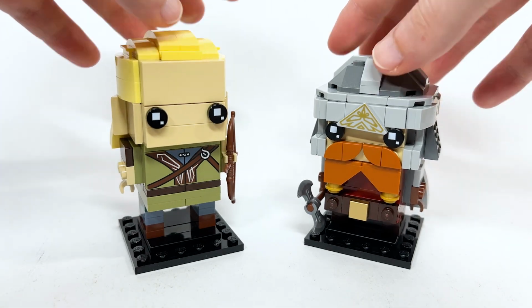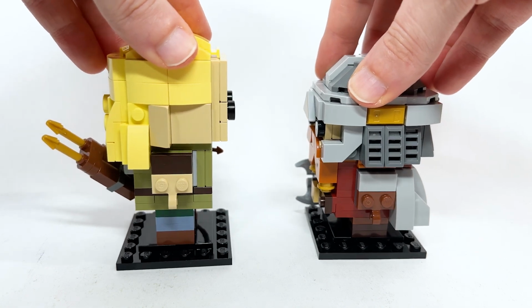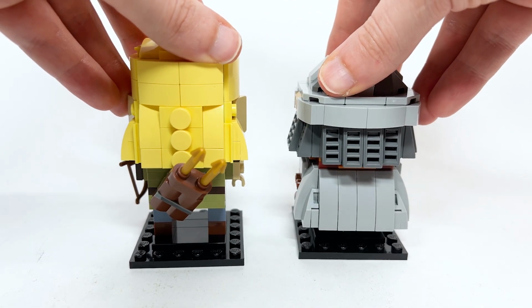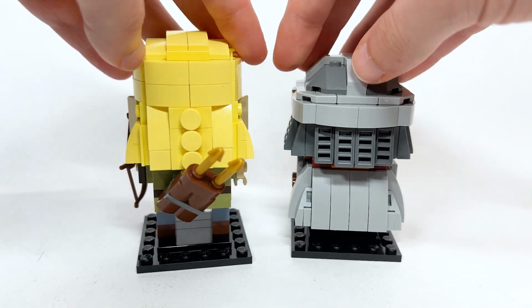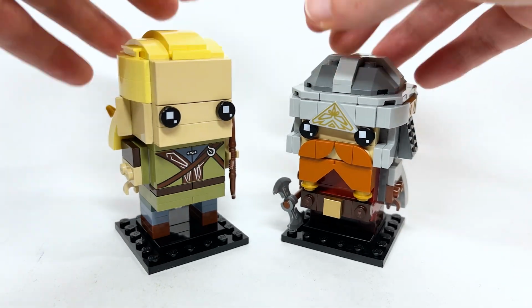So here they are built, the two Brickheadz. We got Legolas and Gimli. Height-wise, it's interesting. I feel like Legolas maybe could have been a little bit taller. We'll see what he looks like compared to some of the other Lord of the Rings characters. But yeah, I'm excited to have these two, so let's look at them individually.